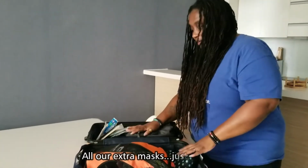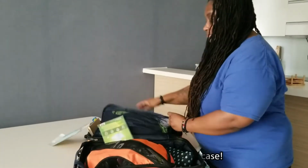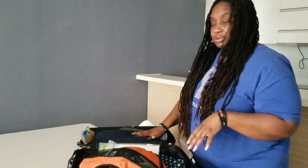So everything in here, and I'm not finished packing this. I have a few items I gotta put in here. Mainly my clothes that I'm gonna wear once we land in Toronto, because we're gonna do an overnight layover in Toronto, about 12 hours. So I'm gonna put some clothes in here for that.